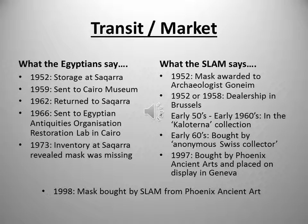This claim is based on a letter sent in 1997 from, you guessed it, an anonymous Swiss collector to Phoenix Ancient Art. This anonymous Swiss collector was later revealed to be Zuzi Jelinek, a Croatian fashion designer who had lived in Switzerland. Jelinek claims she bought the mask from the Ka Nefer collection in the early 60s. Again, this claim conflicts with the Egyptian authorities' timeline.